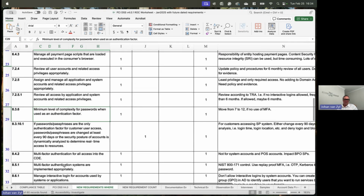Next one, that's the nice one, 8.4.3, multi-factor authentication for all access into the CDE. This is not for your system and application accounts and point of sale accounts. As I mentioned, it specifically impacts BPO service providers because I do know that they log into their customer environments remotely. So, just consider speaking to your clients and discussing what multi-factor authentication you are going to deploy.